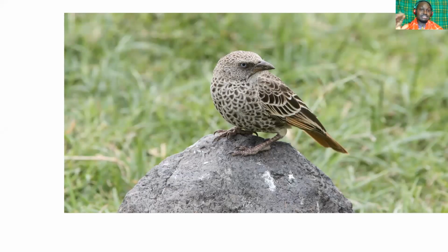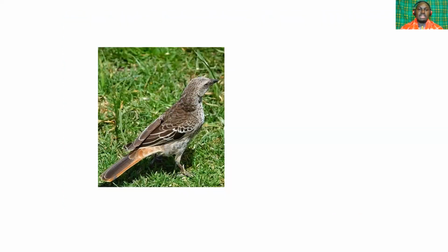That is in East Africa, or I can say endemic, it's a bird that you can only find in a specific area. So this one is endemic to northern Tanzania and that small part of Maasai Mara National Reserve. So they are very, very rare. It's difficult to see them. So when you visit Maasai Mara, if you are a bird watcher, you can actually tell your guide to try his best to show you this special bird.